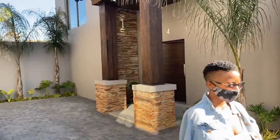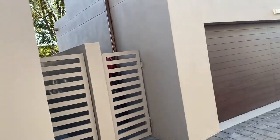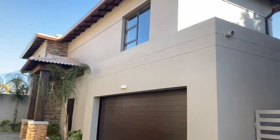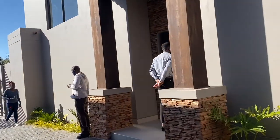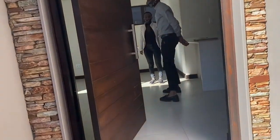Real estate in South Africa. This is Edenvale. So you see, it's a three-bedroom townhouse. As you can see, another one here. So let's see this, another townhouse, real estate in South Africa.